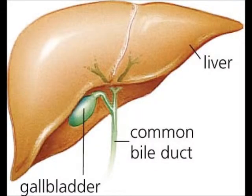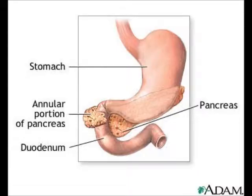The gallbladder, which is near the liver, stores and releases bile into the small intestine. Next, the pancreas, like the liver, produces enzymes that help in the digestion of fats, carbohydrates, and proteins in the small intestine.